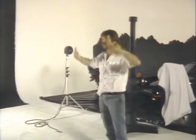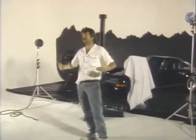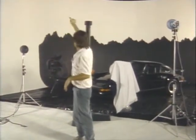Covered with white seamless paper dropped, okay? So you're going to have to roll out a piece, tape it up, bring them up on two stands, let them drop, light goes over the top, bounces down through.